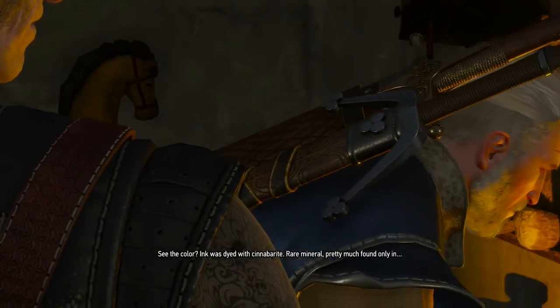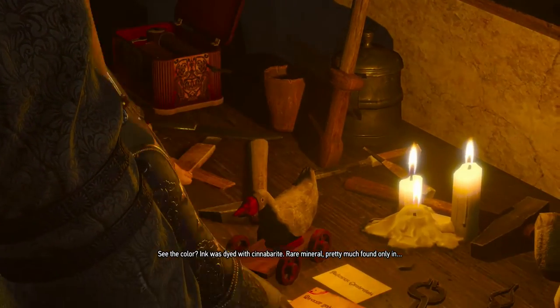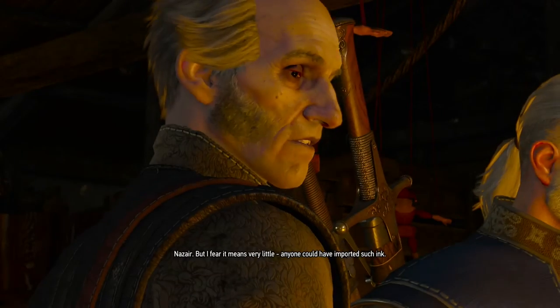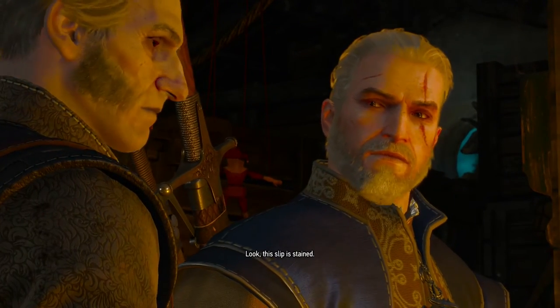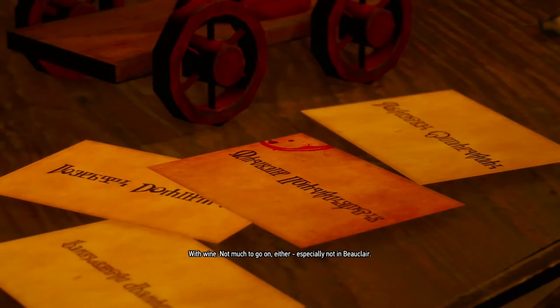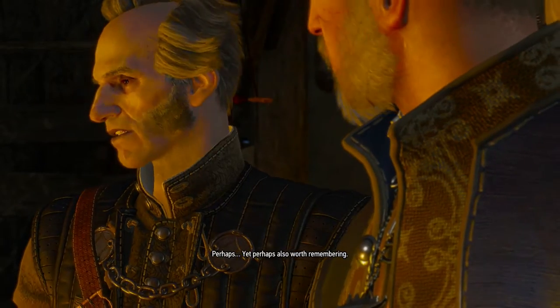See the color? Ink was dyed with cinnabarite. Rare mineral, pretty much found only in Nazaire. But I fear it means very little. Anyone could have imported such ink. Fair enough. Still worth remembering. Look, this slip is stained. With wine. Not much to go on either. Especially not in Beauclair. Perhaps. Yet perhaps also worth remembering.